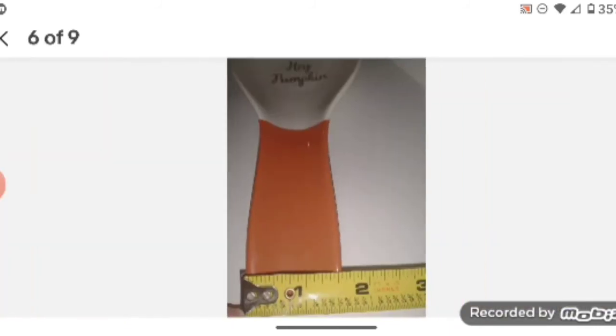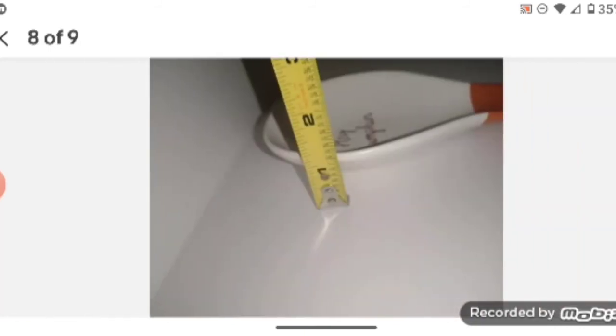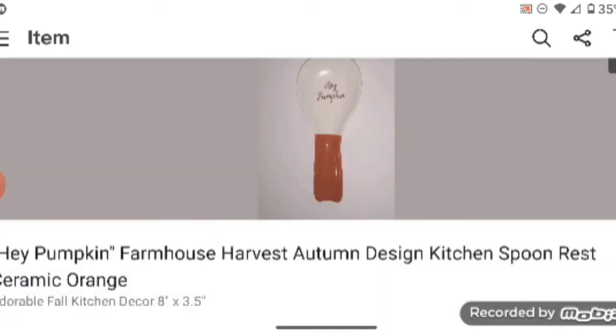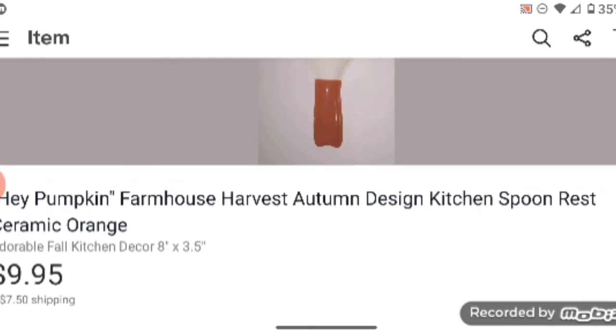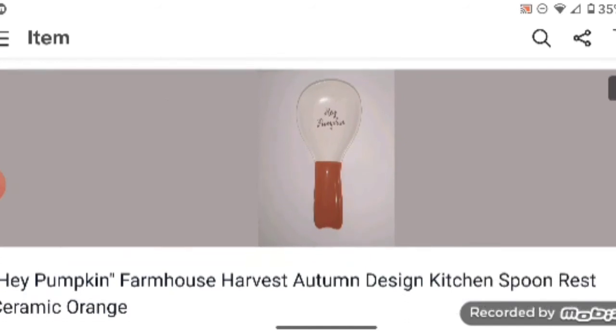8 inches long, about 3.5, over 1 inch tall. It was so cute, and it sold. Customer was happy with it. A Hey Pumpkin Farmhouse Harvest Autumn Design Kitchen Spoon Rest, ceramic one, sold for $9.95 plus the cost of shipping. I bought a couple of these.